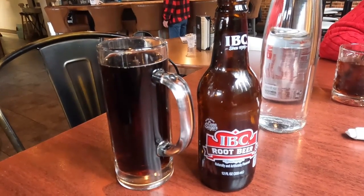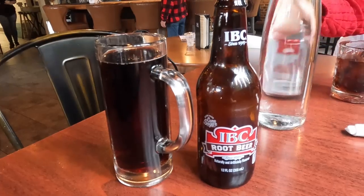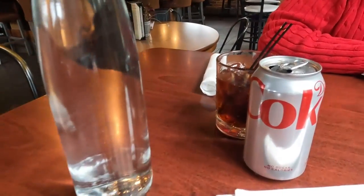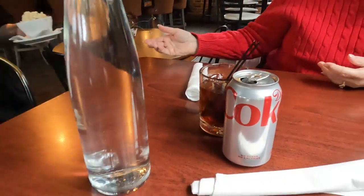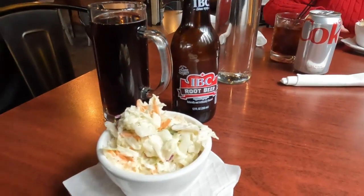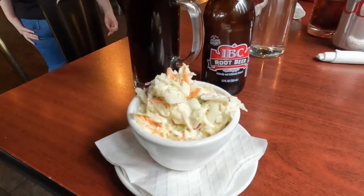I ordered an IBC root beer, and it comes with a mug. I ordered no ice. Lisa got her usual Diet Coke, and in this restaurant they just give you the can, and of course she did ask for ice. Now arriving is my creamy coleslaw. So I had to overdub some of the sound because it was very noisy in the restaurant.